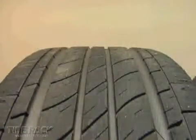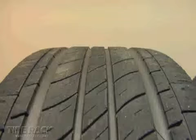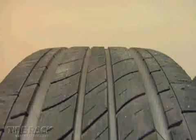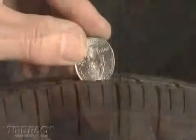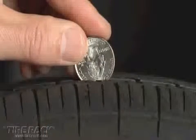The reduced depth of a worn tire's grooves restricts the amount of water that can pass. Our test tires had 4/32 of an inch of remaining tread depth, the distance from the edge of an inverted quarter to the top of Washington's Head.